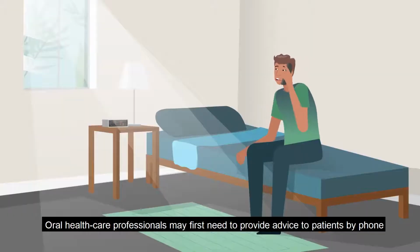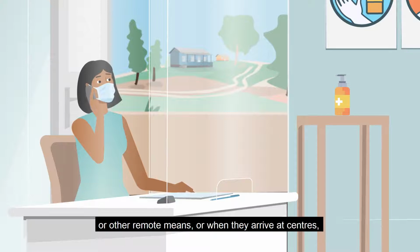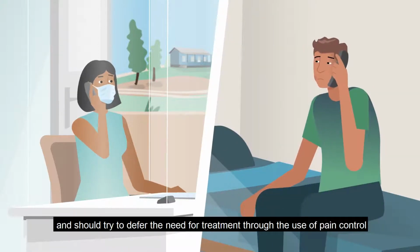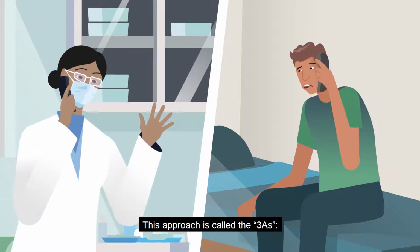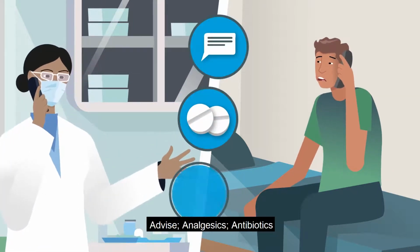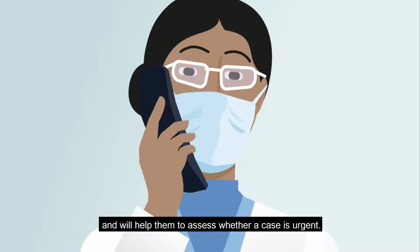Oral healthcare professionals may first need to provide advice to patients by phone or other remote means, or when they arrive at centers, and should try to defer the need for treatment through the use of pain control and antimicrobial treatment. I'm transferring your call. This approach is called the 3 A's: advise, analgesics, antibiotic, and will help them assess whether a case is urgent.